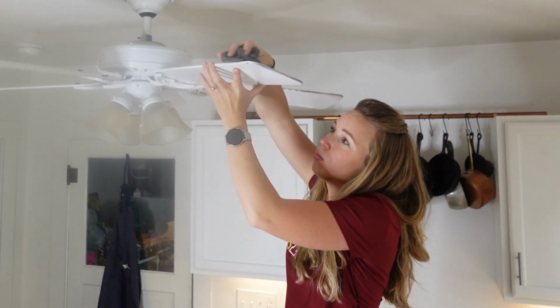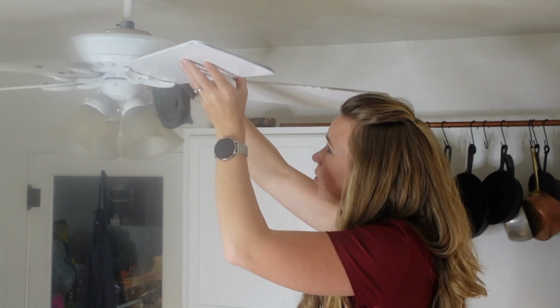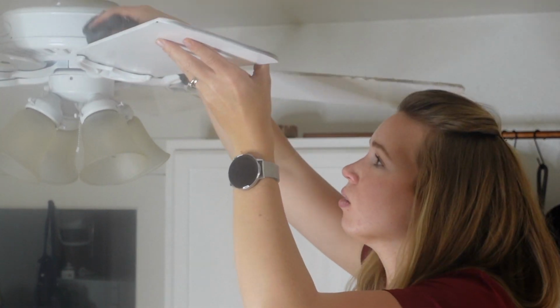So anyways, here's a little glimpse into one morning this last week when I decided to tackle some of the drawers in the kitchen and just get them cleaned up a little bit.